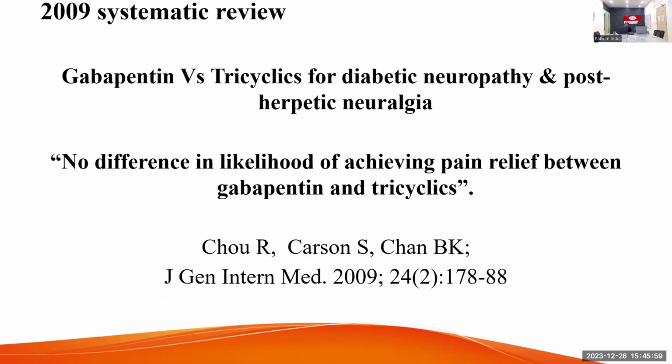So this is a 2009 systematic review, a comparative study of the effectiveness of gabapentin and tricyclics for diabetic neuropathy and post-herpetic neuralgia. It was found that there is not much difference in the pain relief achieved with gabapentin as well as tricyclic antidepressants. The only difference is that gabapentin is a very expensive medication, whereas tricyclics are cheaper medications.